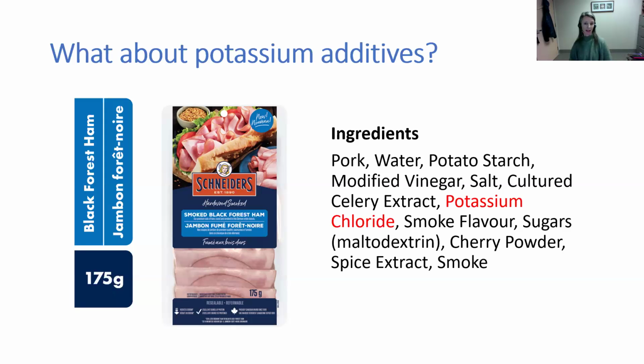Other processed meats like hot dogs, deli meats, vegetarian meat substitutes, electrolyte beverages like Gatorade, salt substitutes like No Salt, powdered drink mixes, and low sodium products that advertise that they're low in sodium are going to be using a potassium additive to help create that flavor.